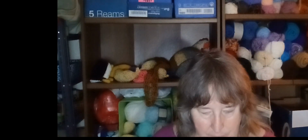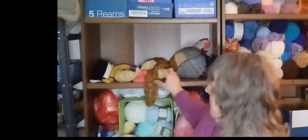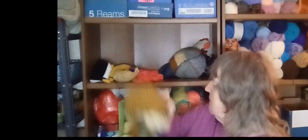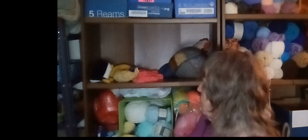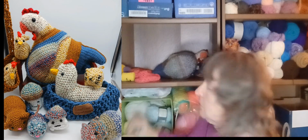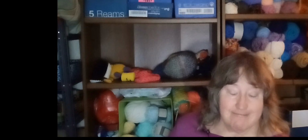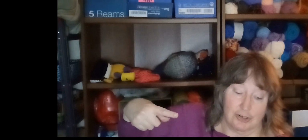So 1, 2, 3, 4, 5, 6, 7, 8, 9, 10, 11 with the one I just dropped, 12 projects from this month's Mystery Yarn Challenge. Now I got to fit them all in the light box and get a picture to send to Lori so I can wrap this up for March, May, April.